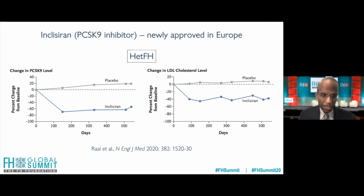The other point I should make here is that these are patients with heterozygous FH. And we know that patients with homozygous FH, the more severe form, don't respond as well or even at all to PCSK9 inhibition. And that has to do with the mechanism of PCSK9 inhibition and its interaction with the LDL receptor, which patients with HoFH largely lack or entirely lack. So we really need other approaches, other modalities to be able to treat these most severely affected patients.